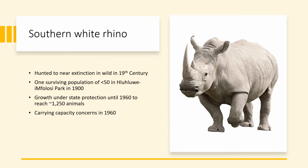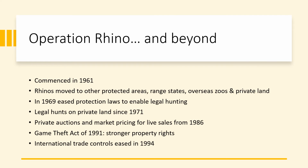There was overgrazing, there was bush encroachment, and the Natal Parks Board at the time decided something needed to be done. So they initiated what was known as Operation Rhino. This started in 1961, and what the Natal Parks Board did is they moved rhinos to other protected areas, both in South Africa and in neighboring countries, which were former range states, as well as some overseas zoos. And then eventually they started moving some rhinos to private land, to private wildlife ranches as well.